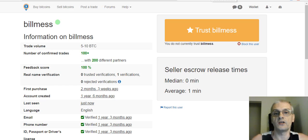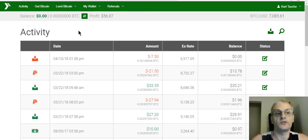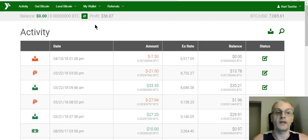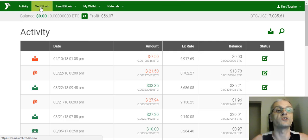But another thing you can do to get Bitcoins with PayPal is borrow Bitcoin, and you can do that by using a site called Xcoins, xcoins.io. Again, I'll leave the link down below as well. You can borrow Bitcoin through this site, or you can become a lender and earn on the interest fees that people pay when they borrow. If you want to borrow Bitcoin, you create your account, verify your identity and your information, and then you go to where it says Get Bitcoin.